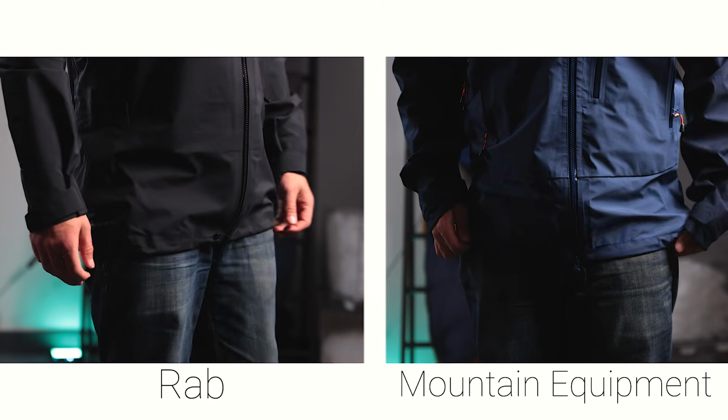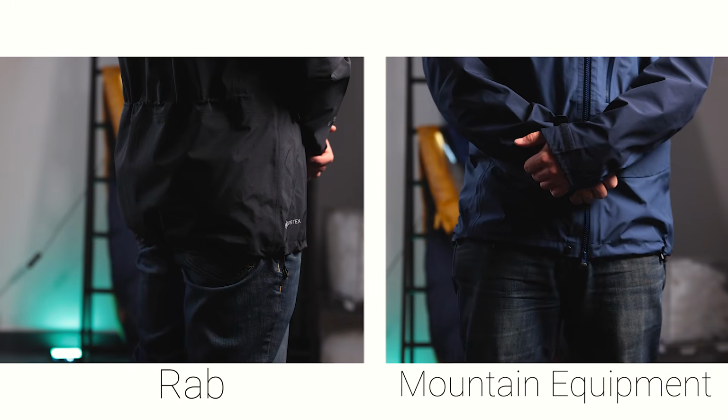If you like a slightly more tailored fit, so it's not advertised as athletic fit, but it tends to be a bit more tailored with Mountain Equipment, then this would be the one to go for.